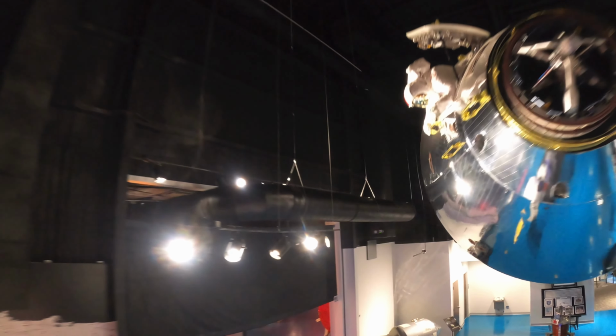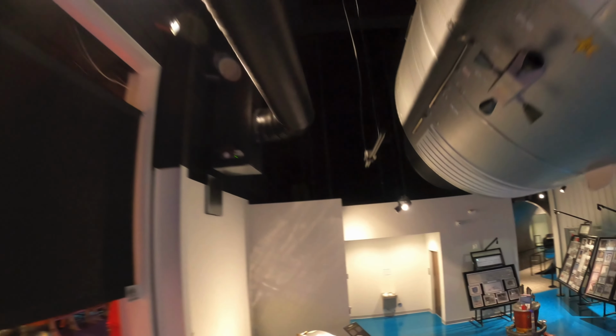And then a long one. Okay, I'm going to leave that one foot up there.